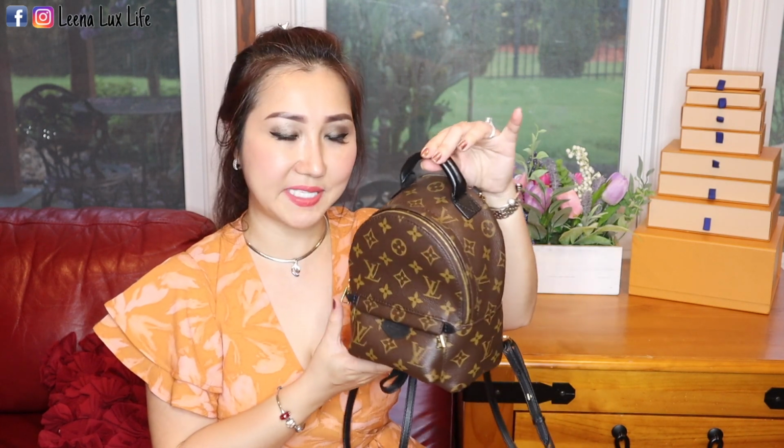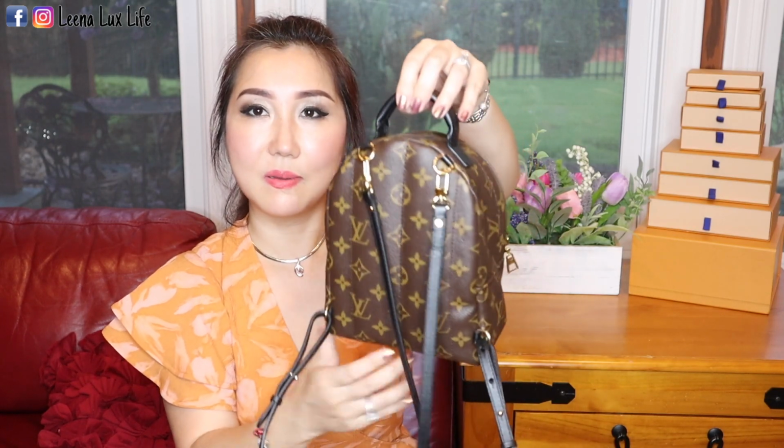I got this Palm Springs mini backpack just a few months ago, but it is my lifesaver, especially in the current situation. It is so versatile. I could use this bag in so many different ways, and it holds a lot. It is so practical because it is in a dark color, with the threaded leather straps in black and the handle.